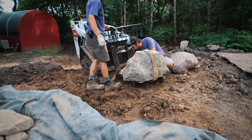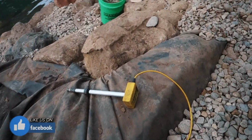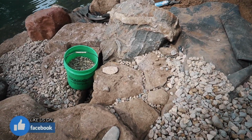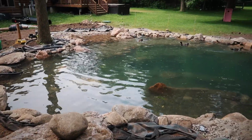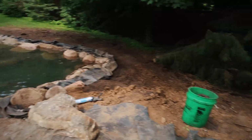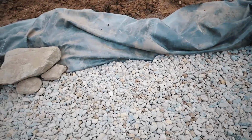So in the waterfall the guys are building right now, they selected an awesome boulder. They got this nice and squared away. Waterfall's just about done being foamed, ready to be finalized. Pond's nearly full. Intake bay is looking cool. Ducks are happy. What a cool day. Well, cool thing to come to.